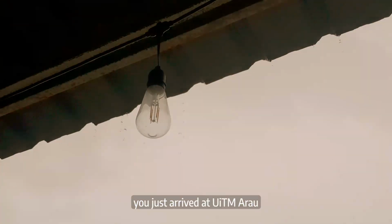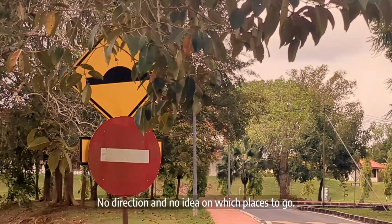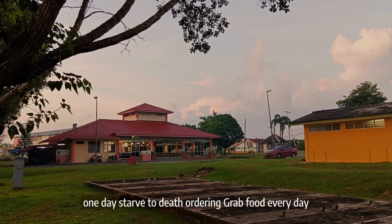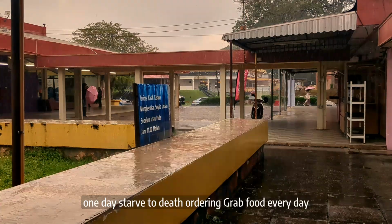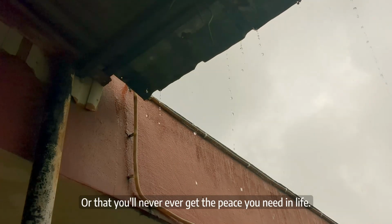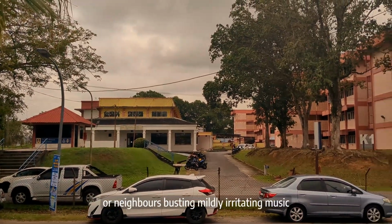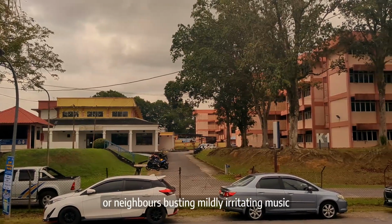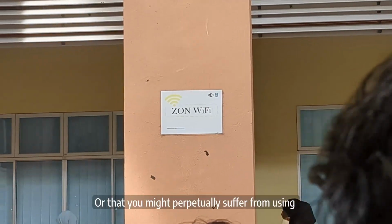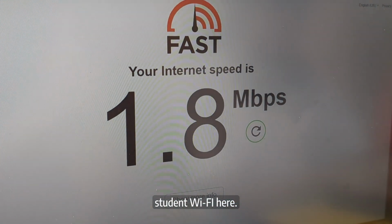You just arrived at UiTM Arau with no purpose on what you want to do, no direction, and no idea on which places to go. You think to yourself that you might one day starve to death ordering Grab food every day while draining your wallet, or that you'll never get the peace you need in your studies without your roommates or neighbors playing mildly irritating music or spontaneously screaming, or that you might perpetually suffer from using the great and reliable student Wi-Fi here.